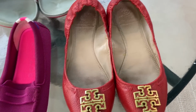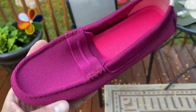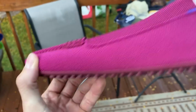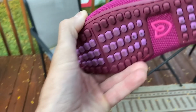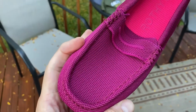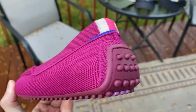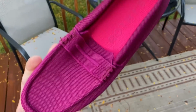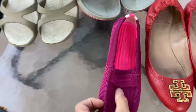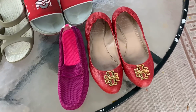what I see. But before we do that, I did source a single pair of Rothy's. Now, this one single shoe is 100% authentic. It's called the Driver, and the color is raspberry. Now, I picked this up because this is a luxury brand, and I'm pretty certain that I can sell just the single shoe. So we're gonna compare this and look online to how I end up pricing these Tory Burch. Let's take a look at that now.